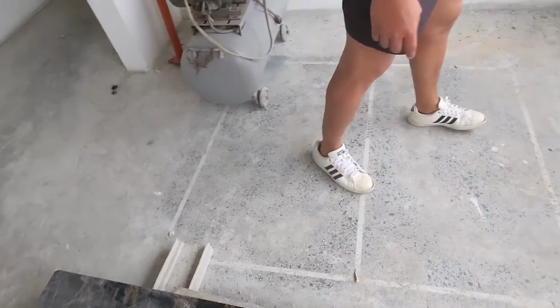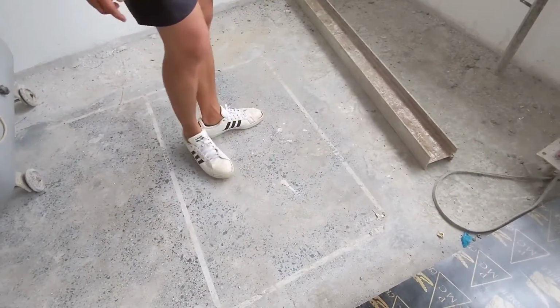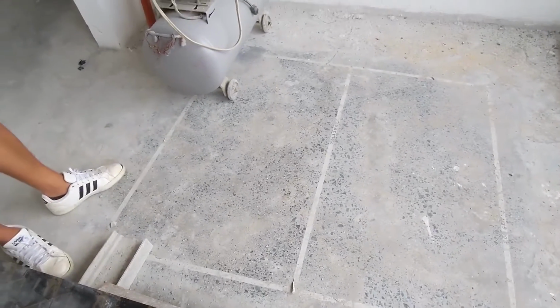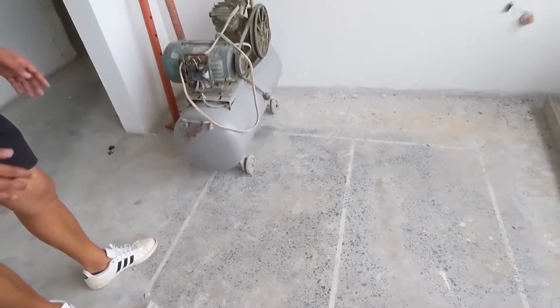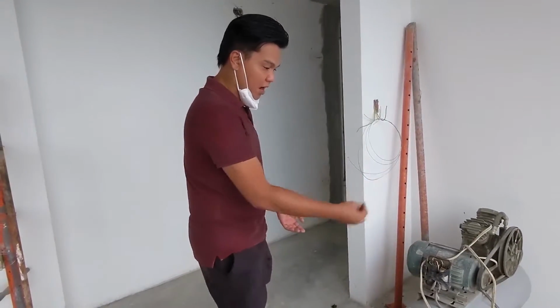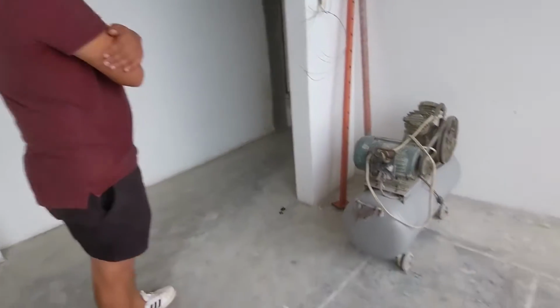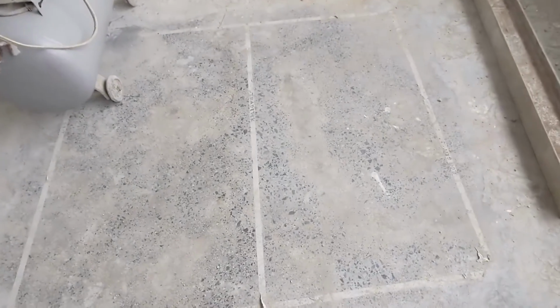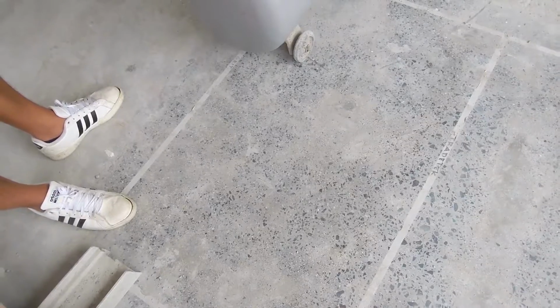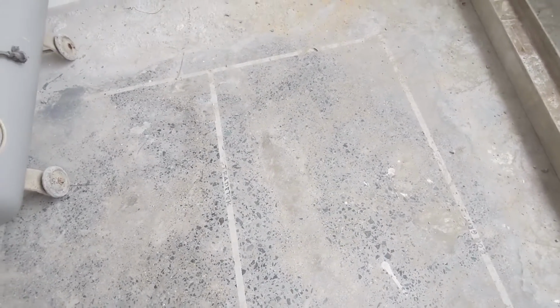So I'll jump ahead and skip to a time where our architect inspected the building and show you what he has to say about this flooring. Instead of the usual tiles, we opted for burnished flooring, which is concrete that is smoothed out to produce these kind of granulation. It's not as cheap as tiles, but it is easier to maintain.